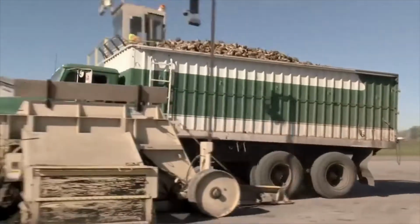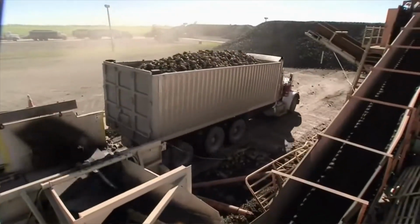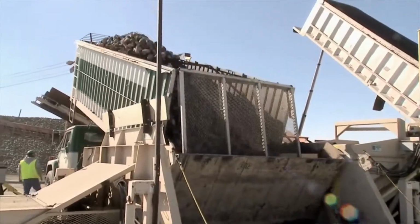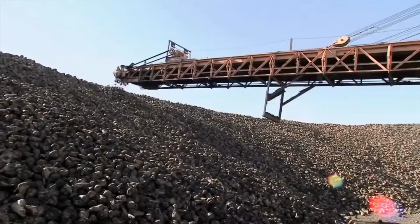This site can handle about 40 trucks an hour at all hours. Our goal, though, is to turn these guys around in 15 minutes. So they weigh in, dump their load, and weigh out in about 15 minutes.